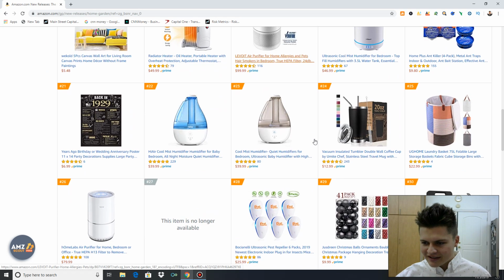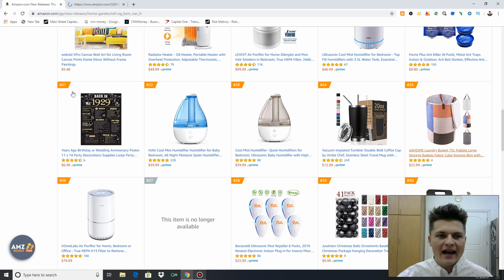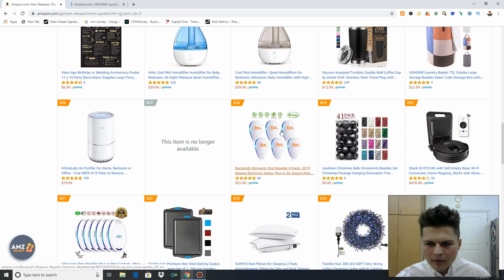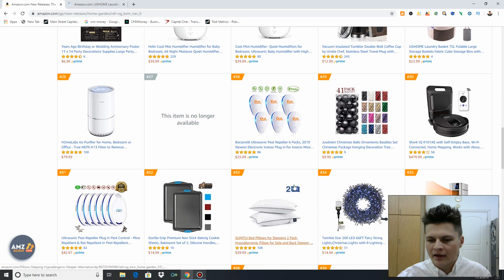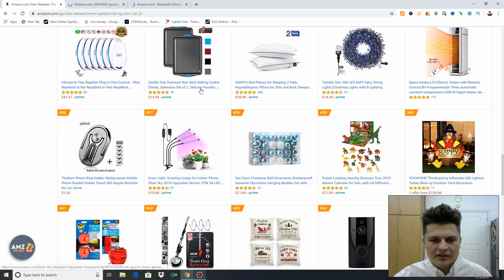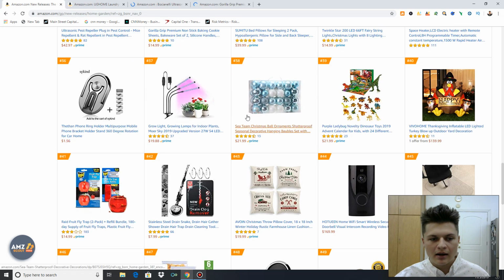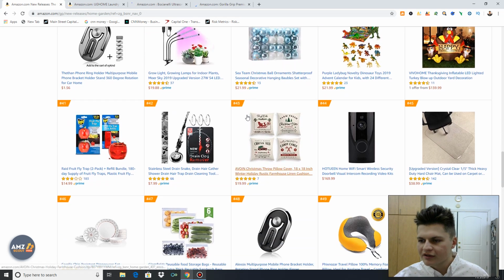Let's see what we can find. We got a laundry basket. I like to open the link in a new tab and then just keep going. And I like to pull up 10 different products or so, right? 86 reviews. Let's see. Some type of non-stick pan. What else can we find, guys?